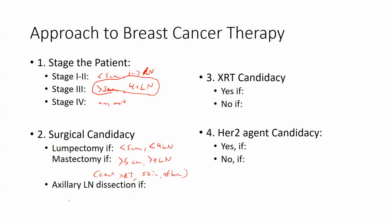This is a question that we haven't necessarily covered yet: who gets an axillary lymph node dissection, if anyone? And we'll go off the deep end here too. The first thing to think about, so maybe I'll draw a little picture, if this is like a breast, and this is like your axilla.